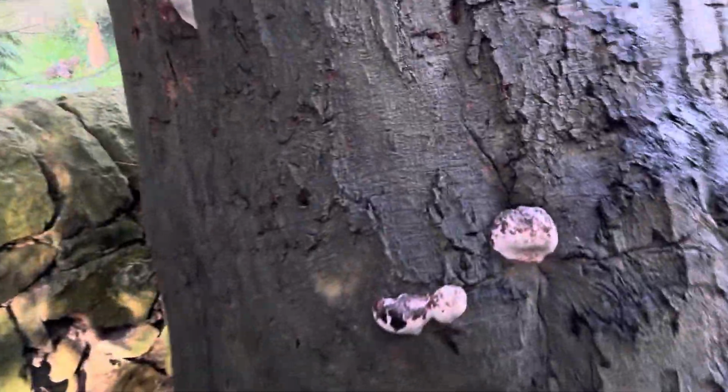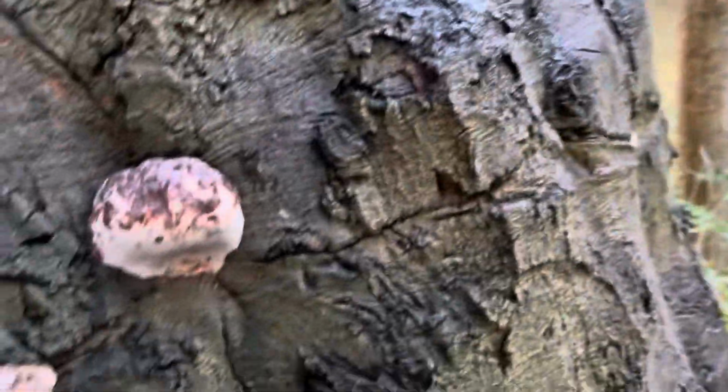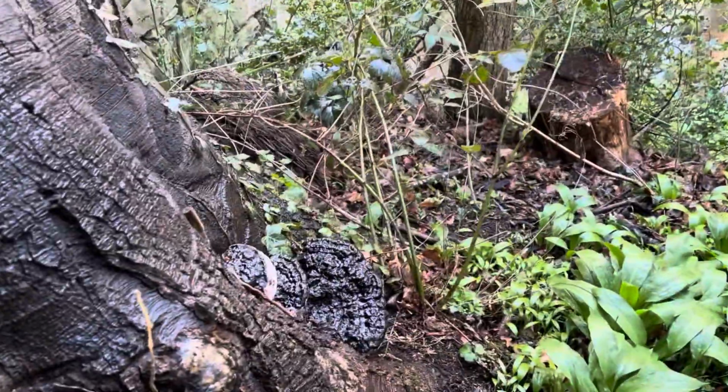Here's some sort of Ganoderma species of mushroom, possibly the artist's bracket, but it's too young for me to tell anyway. And there's a big one, but it's really steep, and I've not got the best of shoes on, so I'm not going to go down there because it's steeper than it looks.